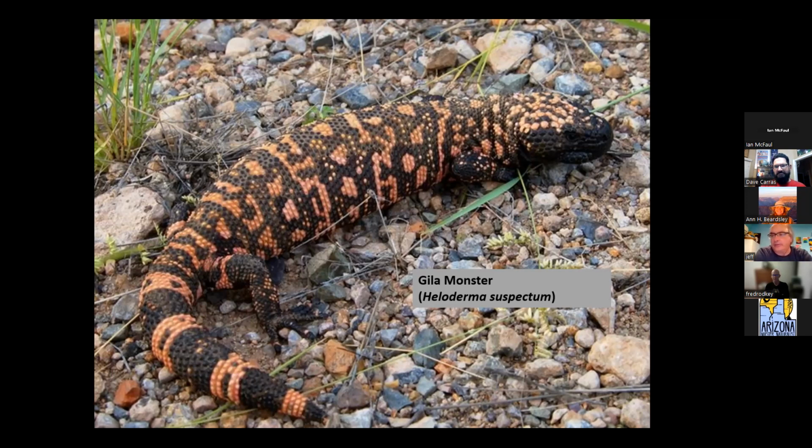You're all much smarter than the average person out there, so I know you won't have to worry about that. But a very, very cool animal. I'm so happy that we have them in our area, because every time I see a Gila monster, it's just a joy to see one. And you kind of wish them well.